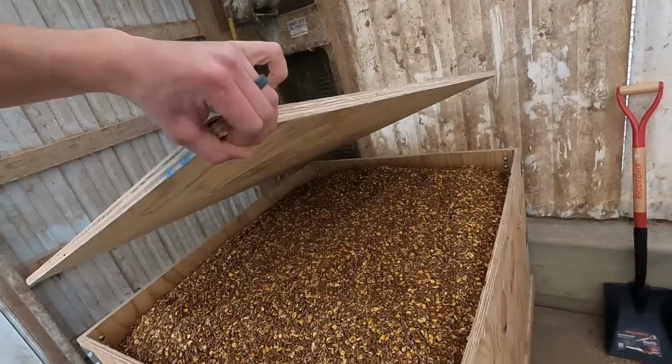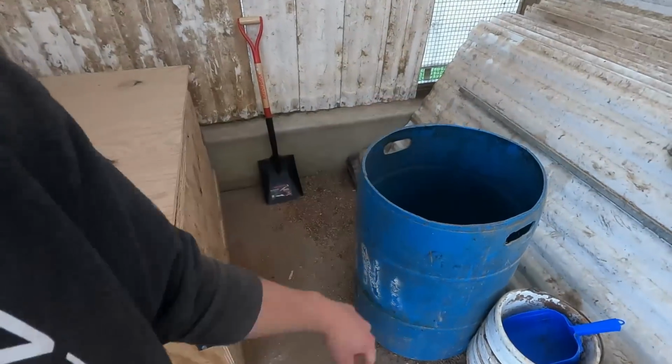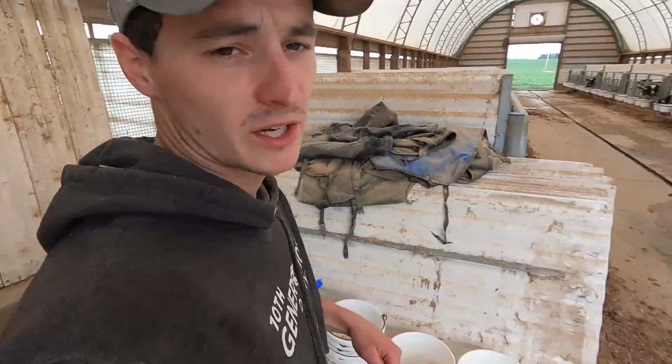So we used to use feed bags that the mice would chew through. Just keep the lid on this tote, the mice don't get into it. It's not near as wasteful. We used to fill this trash can up with bags and throw them in the dumpster. Completely eliminated all that trash.